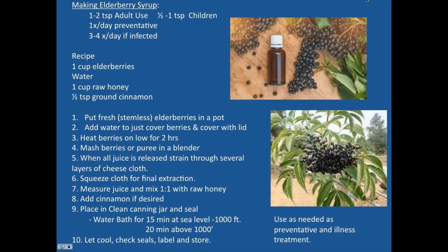Then measure the juice, see what your volume is, and then mix that 1-to-1 with raw unfiltered honey. So you're going to add a sweetener to it. The raw unfiltered honey will provide that role. And if desired, cinnamon can be added to add a different flavor dimension to it, as well as antioxidant components. So place in a clean canning jar and seal it up. And you can do that just by regular canning methods for long-term preservation.